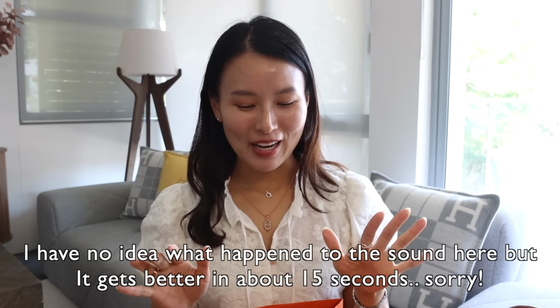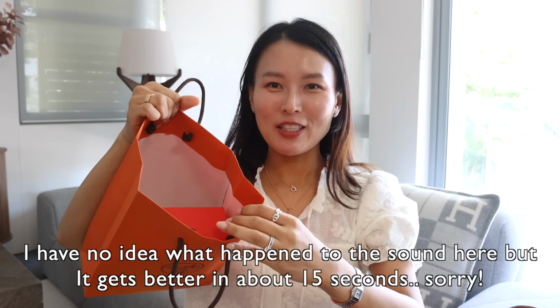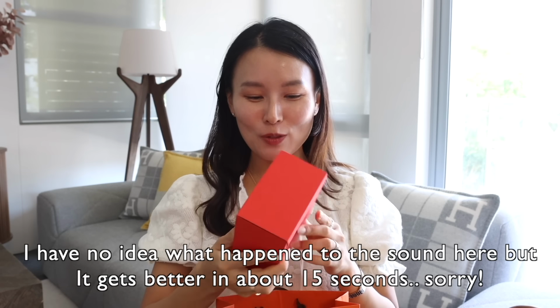Alright guys, I'm back home now. I quickly wanted to show you the foundation and the primer that I picked up from Hermes, as well as the very cool red envelopes for this year's Chinese New Year. It is so cool. And then I also want to share some of my thoughts about the Dior Anderson collection.